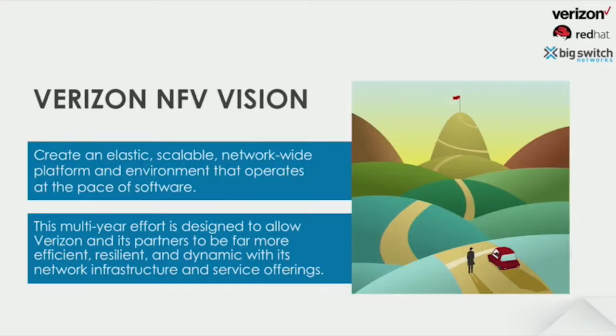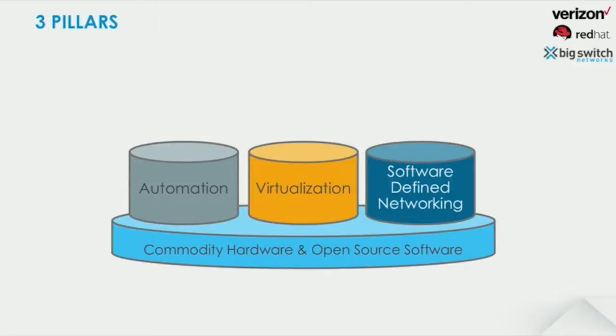And we wanted it to evolve in a modern way with the pace of software, and we leveraged the most modern technology to deliver the same quality network, the same reliability network, but in a more agile, cheaper, more efficient way. So this slide kind of forms the foundation for what we did.